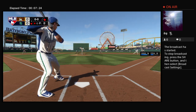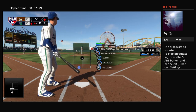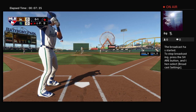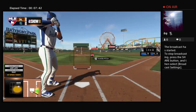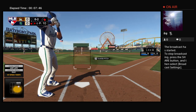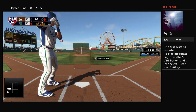From the belt, the pitch. And he'll take strike one on the fastball, registering at 93 that time. Hit in the air down the right field line. But this is going to wind up a foul ball. Lays off that time, and it's 1-2.